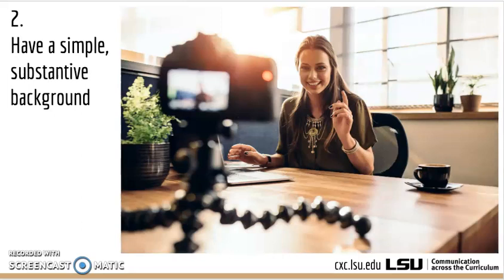Make sure your background is simple and non-distracting. Don't just sit in front of a blank white wall. This might wash you out, and depending on the lighting, it could also look a little bit jarring or unpolished. Try to have some reflections of your personality or professional interest behind you. These can be as simple as artwork, small plants, or a bookshelf, while still making you the focus. Think about what you have around you that projects the thoughtful, professional characteristics that you want to convey.